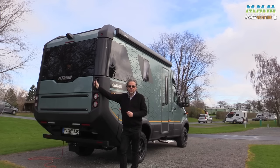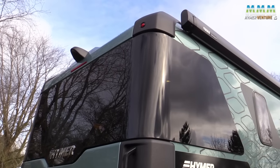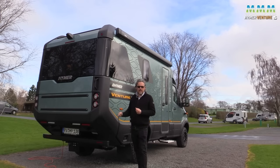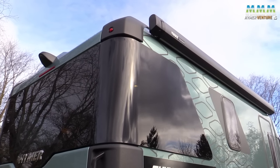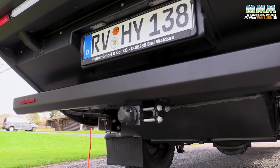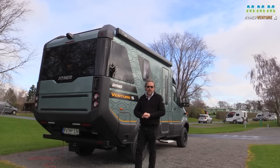The Venture S is just as distinctive at the back. These windows that curve around are such a feature of the vehicle, and they're glass, specially made, of course, for the vehicle. This one's got the optional tow bar, that's a £1,710 option, and towing is up to 1,780 kilos maximum.